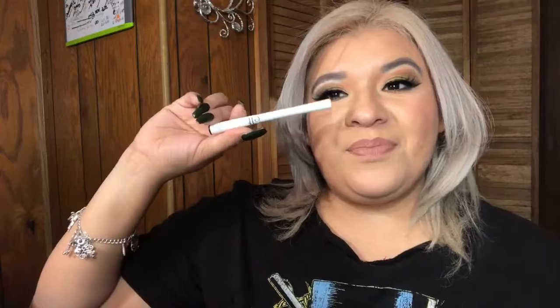Now, if you are trying to do a wing liner and you're kind of new to it, I suggest trying this little inexpensive e.l.f. eyeliner. I got it at my grocery store, so I'm pretty sure you can find it at any drugstore as well. Just try it out and see how it works out for you guys if you're new and trying to do a sharp eyeliner. So just try this out. I really like that. And let's get into palettes.